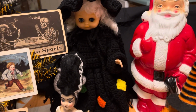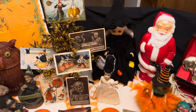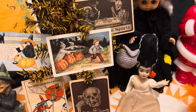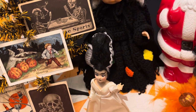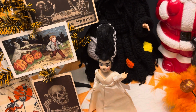And then I found this little crocheted doll. She's got the little crochet witch's hat on. She's got a little brew bucket or pot there. She's got a black crocheted cape and dress, and I think there's even crocheted black pants on underneath that too.